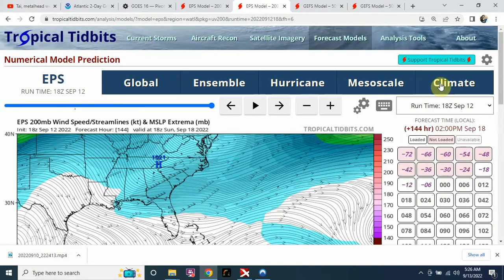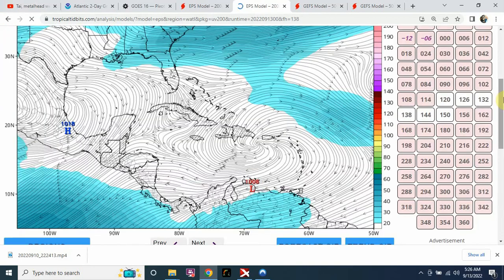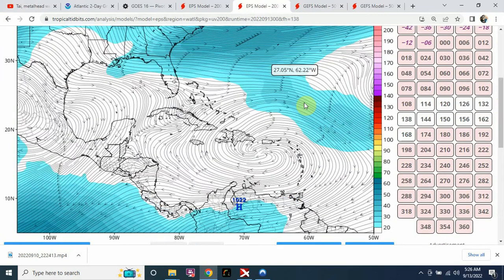Oh, crap. It just gave me 18Z, of course. That's the thing about getting model updates here. You kind of have to be careful. Alright, so how far along have we gotten?